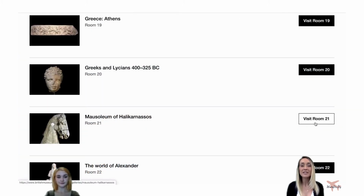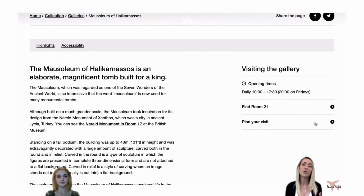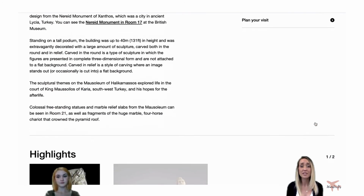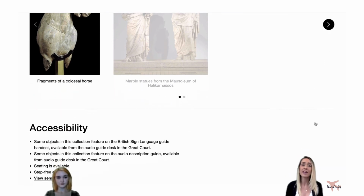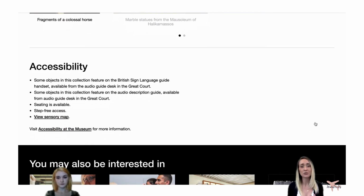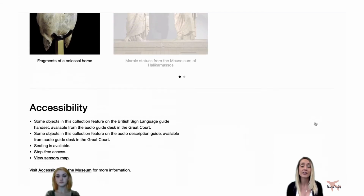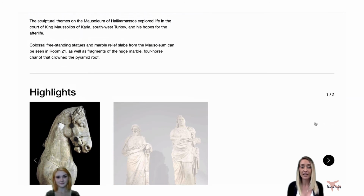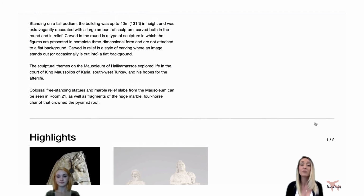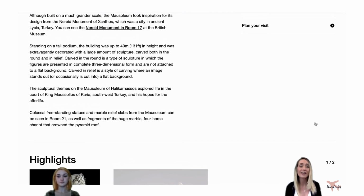So another piece of the gallery page is that there is a page for each room within the museum and the exhibits there. But as you can see here, not every page has a link to the Google Street Tour view of the exhibit itself. And it's very difficult to navigate through Google Street View from room to room within the museum if you don't know the museum well already.